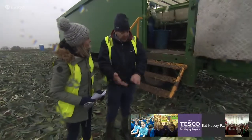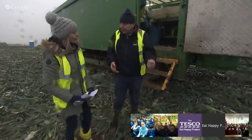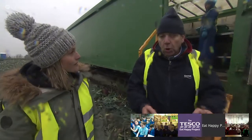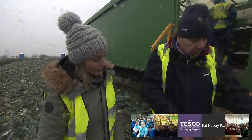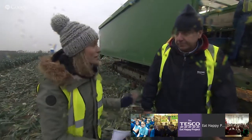There's two things that can happen to this. It can either go to the stores, and when you go to the supermarket and you pick up a leek individually, that's what you'll pick up, or we take them to a factory where we just put them in packets. We don't do anything else to the leeks apart from put them in a packet. Fabulous, great. Well, thank you so much, Charlie.